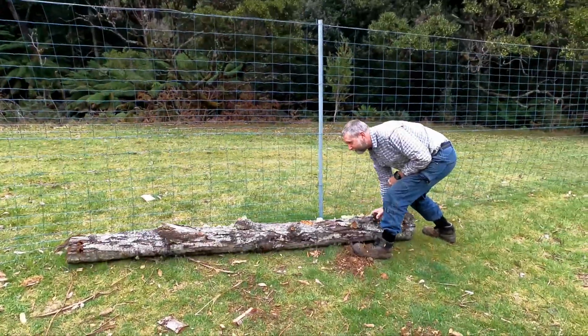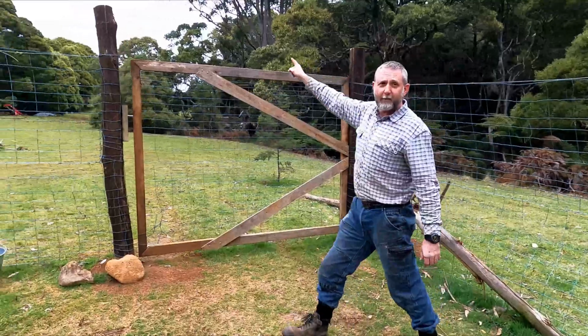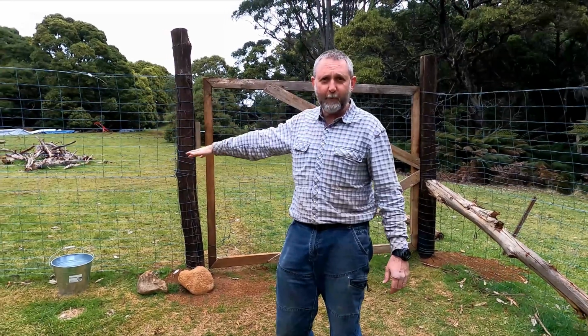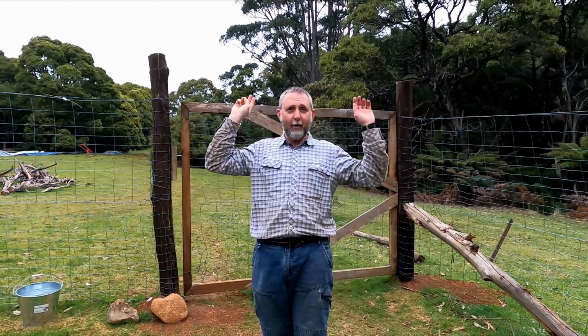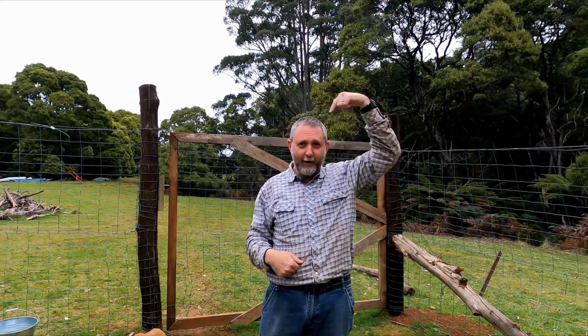So this log used to be on top of these two posts here. You might remember from previous episodes when I used the tractor and lifted that up. We're in the dog run. So I drove the tractor through here the other day, forgetting about the rollover bar. And the rollover bar hooked onto that and dropped that log on my head.